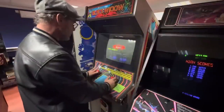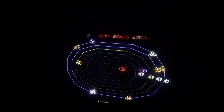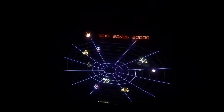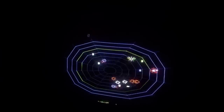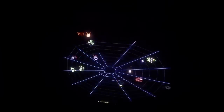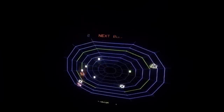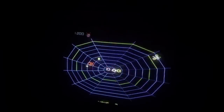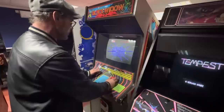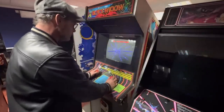And here we have one of my favourites. It is Atari's Black Widow from 1982. Black Widow was really offered as a conversion kit for Gravitar, which wasn't really that successful. So many factory-built Black Widow machines were produced using unsold Gravitar cabinets with Black Widow side art applied over the top of the Gravitar side art. This is a super cool game.